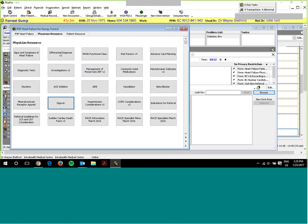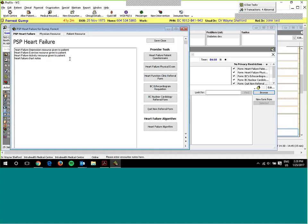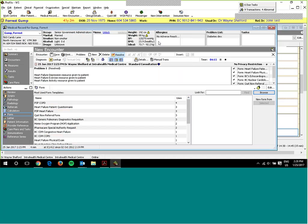And lastly, the patient resource works the same way. They're linked by the buttons, and again, we have the checkboxes that help the clinician track what they've been handing out to their patients during the visit. So let's go for activity, exercise, and depression. I'm going to push it over to the main box here, and then when we're ready, we're going to hit save and close.